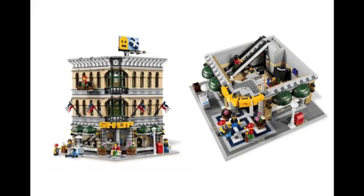Now let's go ahead and take a look at the Grand Emporium, where I feel like LEGO did a little bit of a step back. But we'll get into that in just a sec. Alright, so in terms of the exterior, it looks nice. I love especially the roof. I love those arch pieces on the roof. The first floor looks amazing with those awnings and all, along with a few tiles on the side.